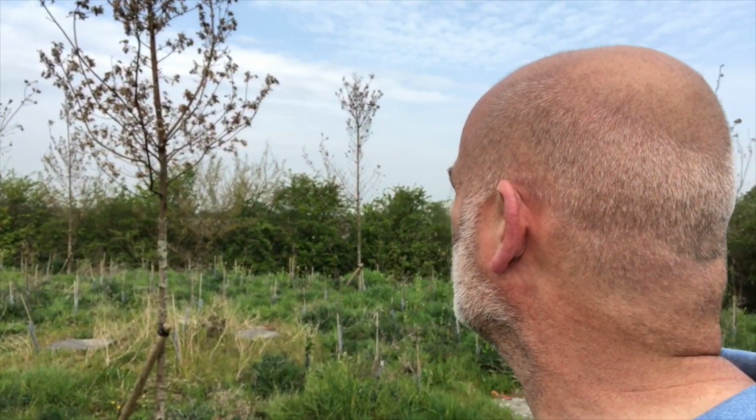Okay, so we're on another site. We're still in Pershore. We're on Station Road, opposite Pershore High School, and we've got another new housing development. This development is probably getting on for 3 years old now. It's still in progress. Trees are still being planted, and we'll have a wander around and we'll have a look at the condition that the trees are in.